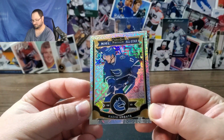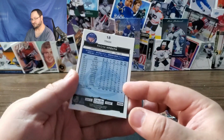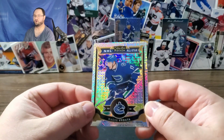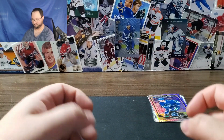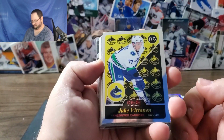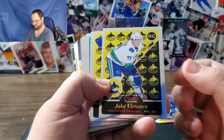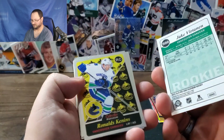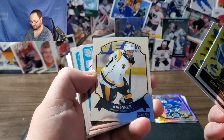It's not bad. It's not a bad design. I just honestly believe that the majority of parallels should be numbered. That's just what I think. Vertanen. This is from the Platinum Retro. Is that the update? Oh, what am I thinking about the update for? The Retro variations. You got a couple of those.